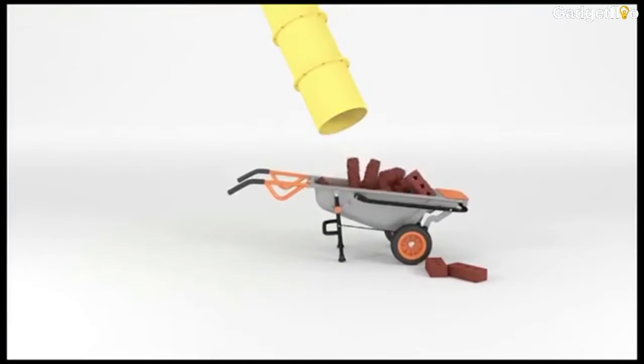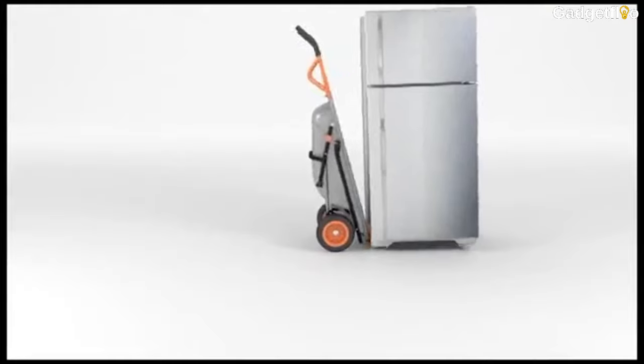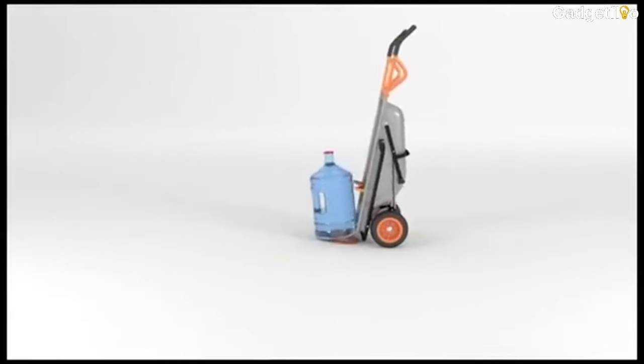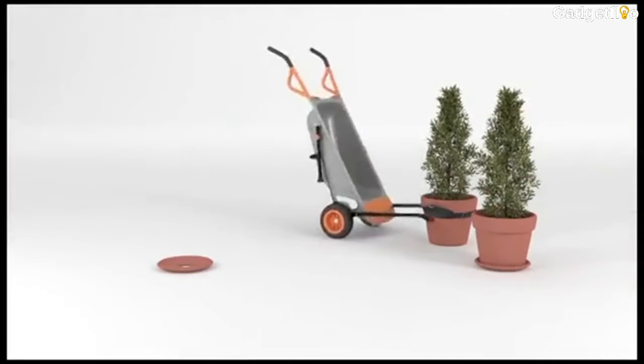Introducing the WORX Aero Cart, the 8-in-1 tool that makes every load as light as air. You can carry anything in it, and you can use it for a multitude of things. Like moving heavy water jugs with ease. And not straining your back moving potted plants.